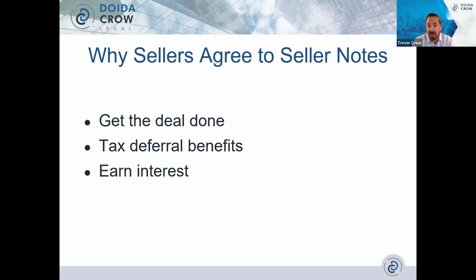But there are risks to the seller. Even though there are some benefits, which we just went through, the seller is going to be very cautious about these arrangements. They're worried about offsets, and how is that determined? That's a highly negotiated provision in the agreements. How can the buyer offset for indemnification claims? Do they have to get a court order? Do they have to get a judgment? Do they have to go to mediation before they offset it? Or can they just claim that there's a default and start offsetting the note? That's definitely a highly negotiated term.